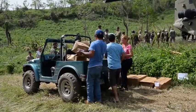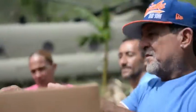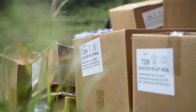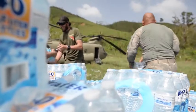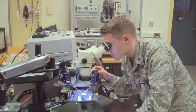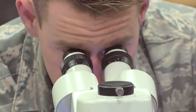Increased shelf life and little to no temperature regulation means that this technology has the potential to save the DoD millions of dollars and change the very way our troops perform medical procedures in low resource areas. This is just one of the many ways that researchers at the 711th are working towards a better and safer future.